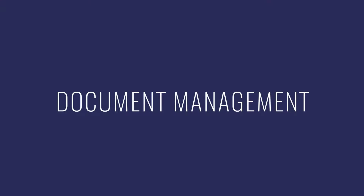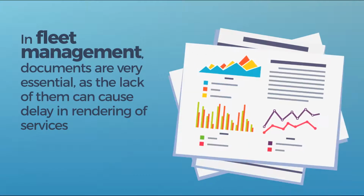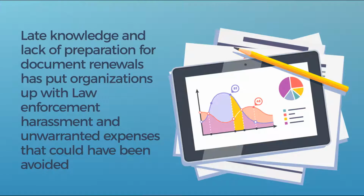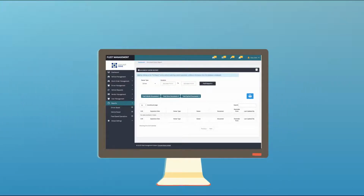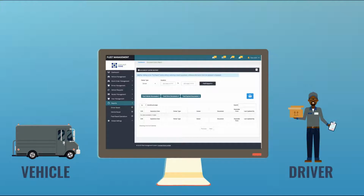Document management. In fleet management, documents are very essential, as the lack of them can cause delay in rendering of services. Late knowledge and lack of preparation for document renewals has put organizations up with law enforcement harassment and unwarranted expenses that could have been avoided. FleeTrak FMA has the document management feature that manages all uploaded documents relating to the vehicle and the driver. This gives the organization a timely information about the state of their documents and provides notification about an incoming expense.